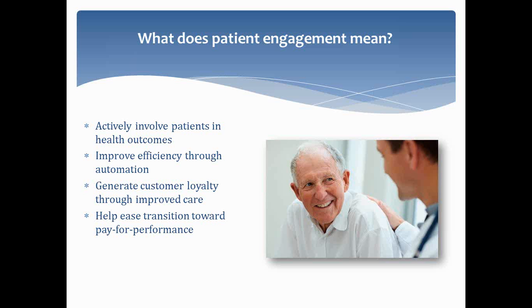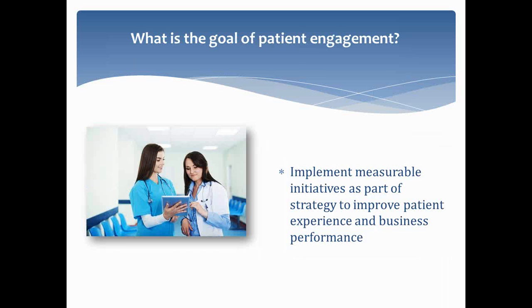And there's a lot of different ways that an organization can involve that patient, or what type of patient should I involve, and what are the things that I could be doing online. And so we're going to dive into that a lot deeper as we go through this presentation here. So what is the goal of patient engagement then?